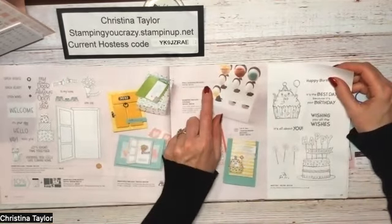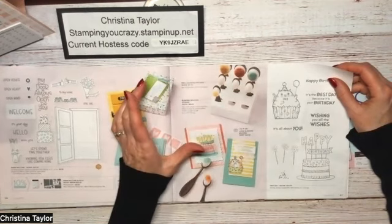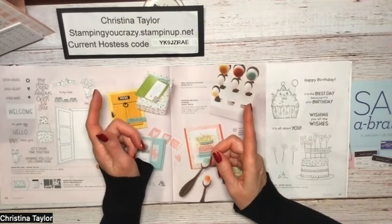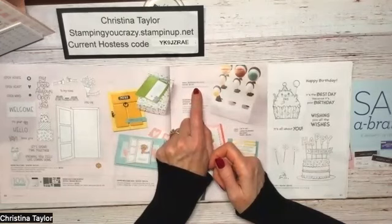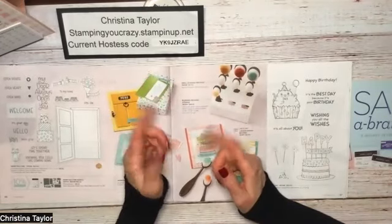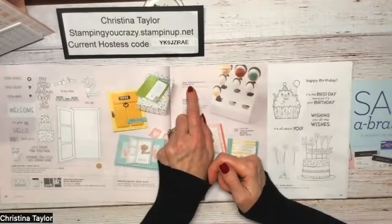And then over here, we've got small blending brushes. Our normal blending brushes must be about 8 inches long, because these are only 6 inches long. So they're just a couple inches smaller. You can get 3 of those for $11.50.